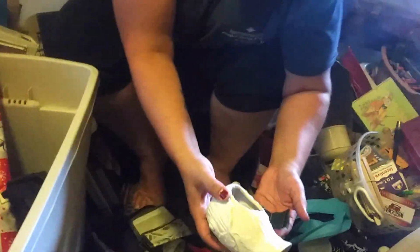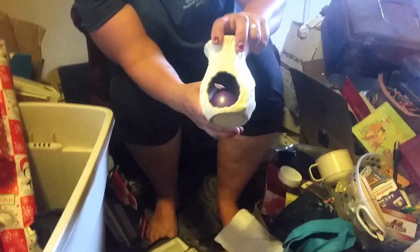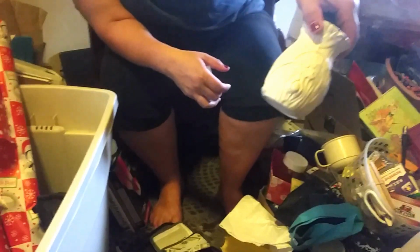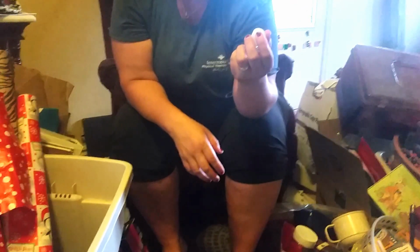This candle warmer. I don't see a brand name on it. So if any of you recognize this one, it's just like a tea light or wax warmer. If you recognize that, please mention it in the comments. But there is a little fragrance bottle, and the brand is Slatkin and Company. So I don't know if they're the same. Who knows?